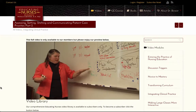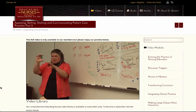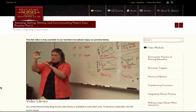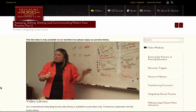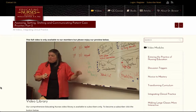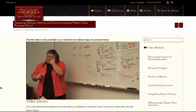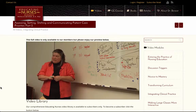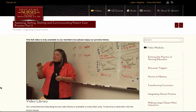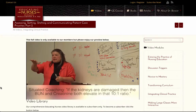And so when BUN rises out of that 10 to 1 ratio, then 90 some percent of the time it's due to dehydration. Okay. But isn't creatinine more like long term kidney function? So if it's something that was very recent, within the last 4 days, the BUN might be a lot higher, but the creatinine may or may not have changed. If there's kidney damage, they both elevate basically in that 10 to 1 ratio.